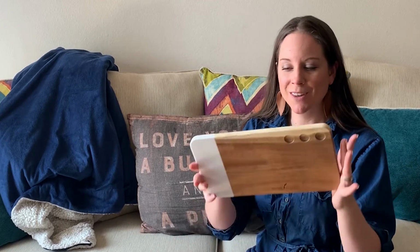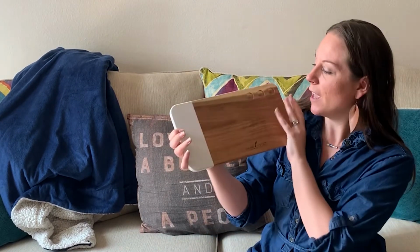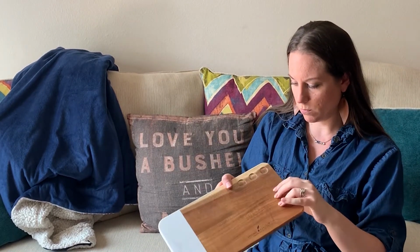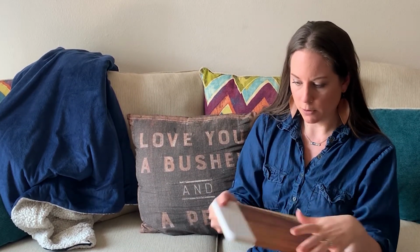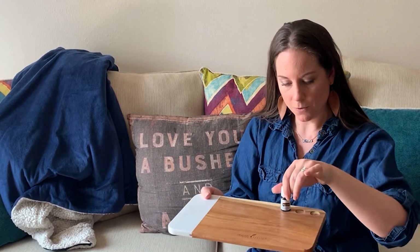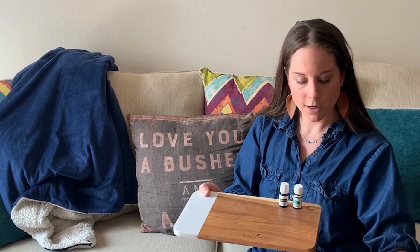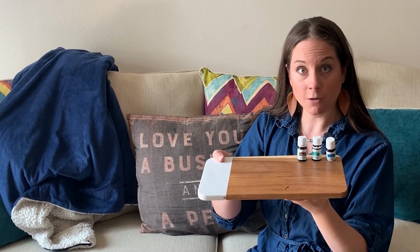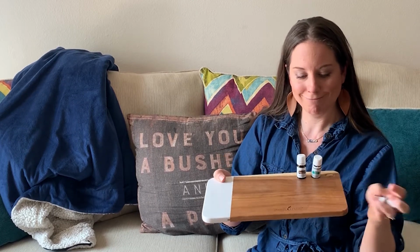Then last, you guys, how stinking cute is this? You got this little charcuterie board, and it's really nice quality. I think this is wood and not bamboo, and then this is marble. And it has these cute little holes. This is gonna be tricky to hold on an angle for you, so that you can put whatever vitality oils you want to serve with your cheese plate or charcuterie or whatever you're serving on there. Like I said, on an angle, that doesn't work so well.